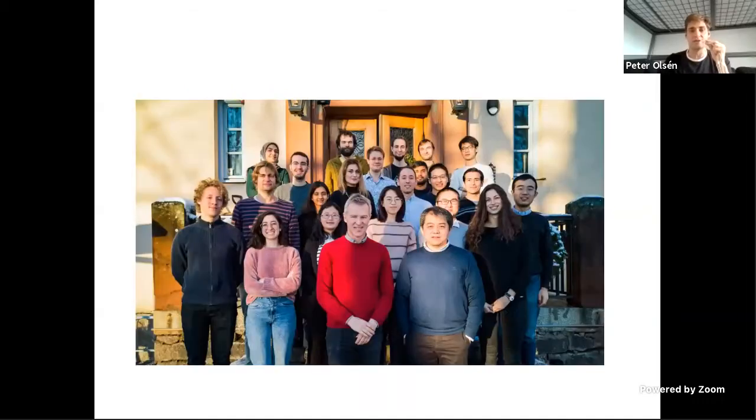So I work as a researcher in the biocomposites group of Lars Berglund. This is a picture here before Christmas when we were all together at the outskirts of Stockholm discussing our future endeavors.